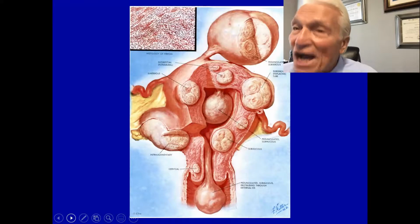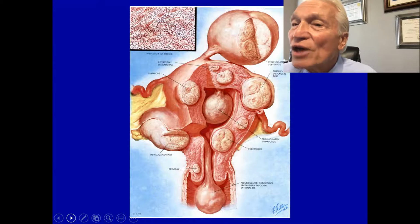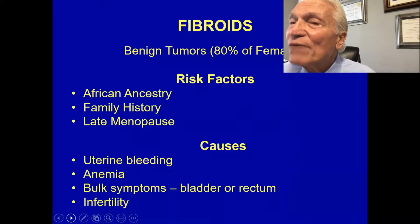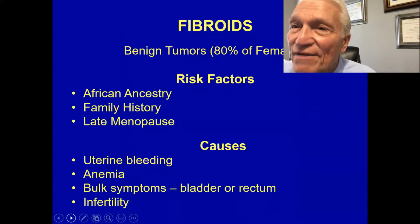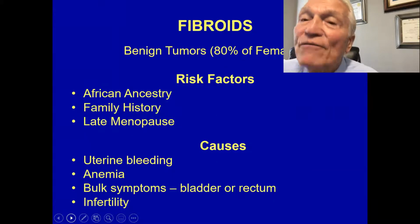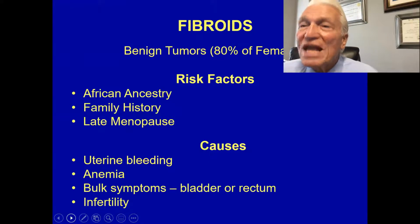If you had fibroid tumors that we saw on your ultrasound, next slide, and fibroid tumors in the reproductive stage of life are quite common. All you ladies out there, 80% of you will develop fibroids in your lifetime, and your risk factors are, especially if you have an African ancestry, if you have a family history, if you have a late menopause, you're at risk for fibroids. But not all fibroids have symptoms.